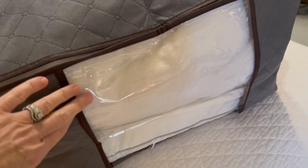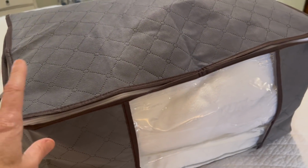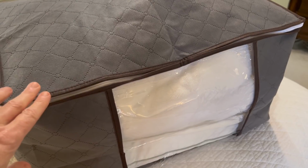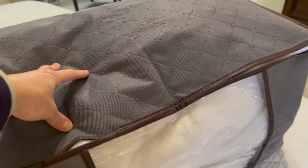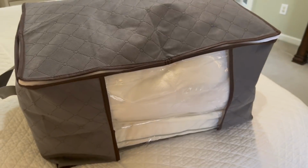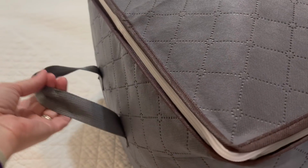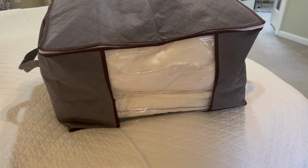Now, I love it because there's a window so you can see what's in there. They sell something similar to this at Container Store that's like 3 times the price. So, you know, you could definitely get maybe a more structured box if you were going to stack them. But for my purposes and what I needed them for, I love it. I love that they have these handles so that if you have it up on a high shelf, it's really convenient. And yeah, I feel like these were a steal.